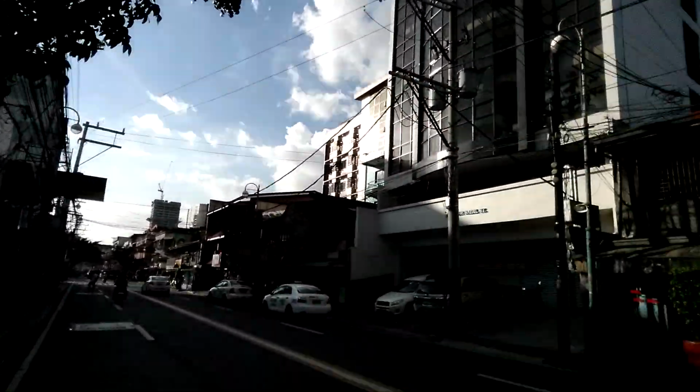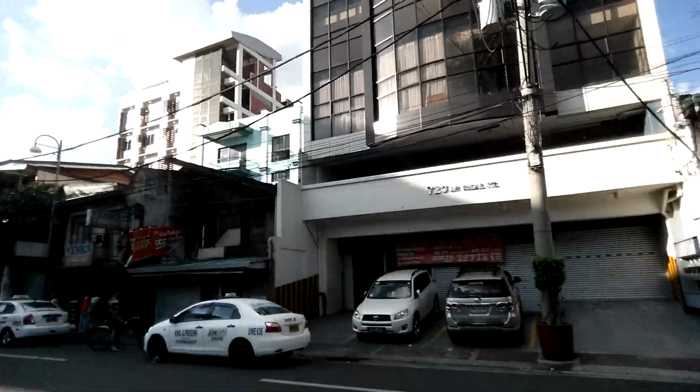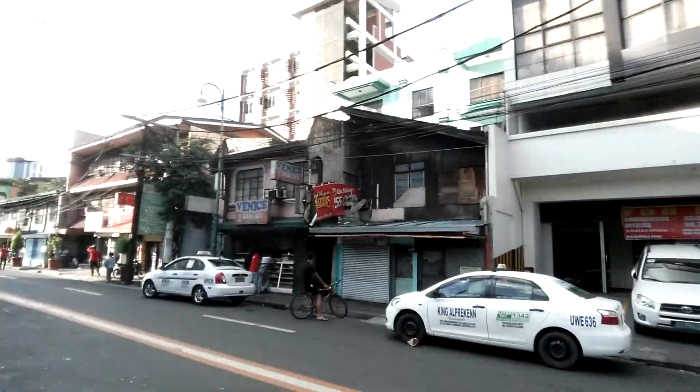Okay, so driving by and also on the right, you can see these white cars, and basically they're taxis. And you can see I actually took a taxi today with the Grab app. So if you come to the Philippines, I recommend you download the Grab app. It should be available for Android and iPhone. And basically Grab seems to be the biggest taxi app here.